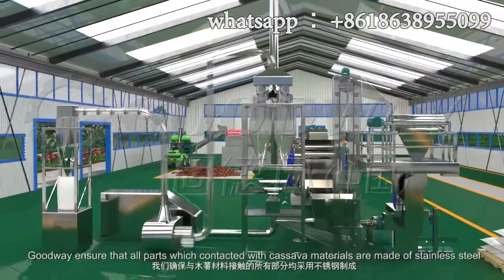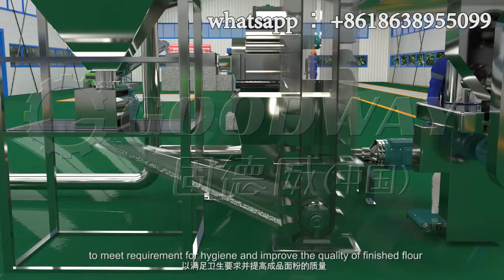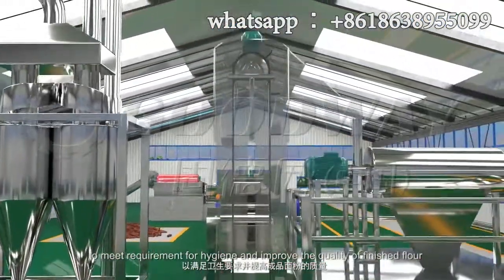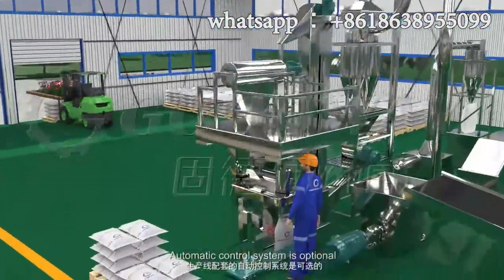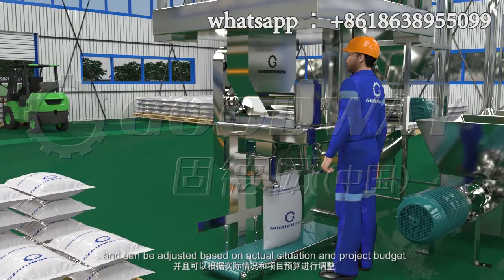Goodway ensures that all parts which contact cassava materials are made of stainless steel to meet the requirement for hygiene and improve the quality of finished flour. The automatic control system is optional and can be adjusted based on the actual situation and project budget.